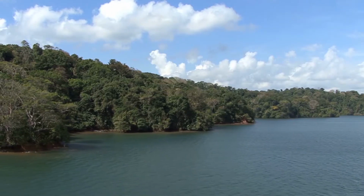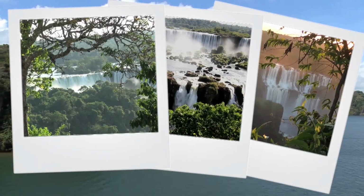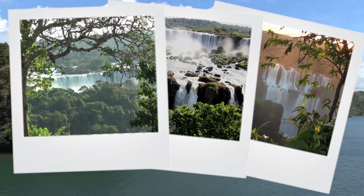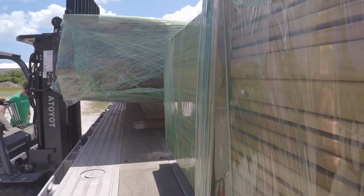At AdvantageLumber.com, we care about the rainforest. That's why every piece of hardwood decking we sell comes from approved sustainable sources. Shipping is available worldwide to your home or job site.